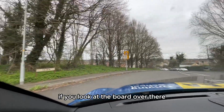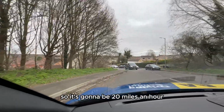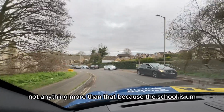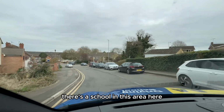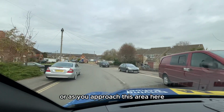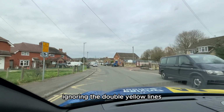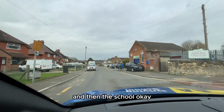If you look at the board over there, it says school 20 when light shows, and the light is flashing. So it's got to be 20 miles an hour, not anything more than that, because there's a school in this area here. You can see there's parked cars everywhere here. You just have to be careful as you approach this area. Here they will ask you to pull up on the left, ignoring the double yellow lines. Just do exactly what they ask you to do, and then the school.